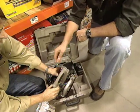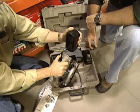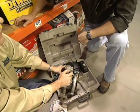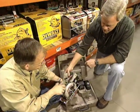You mentioned the weight, and one of the reasons is because this battery slips out like this, and that puts the weight right back down into the center of the saw. So you have pretty good balance. Yeah, that's nice. That is really nice.